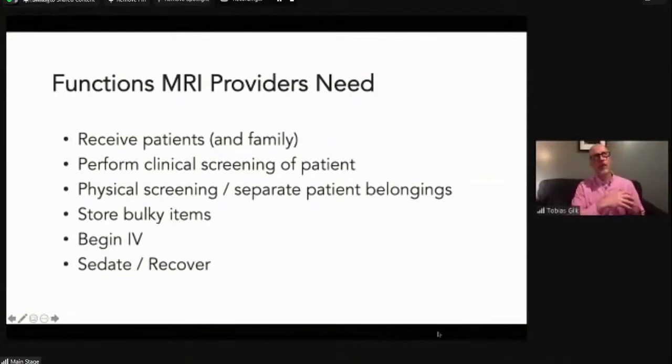So when we think about an MRI capital project, it's only natural that our minds leap to the piece of equipment. But it's very important that we think through the entire patient experience, the workflow from arrival to discharge, and anticipate all of the spaces that are necessary to really support each of those functions. Because an MRI capital project that is only about the equipment is, I won't say destined to fail, but it is destined to not live up to its potential if we don't think through the integration of the hardware and the software.